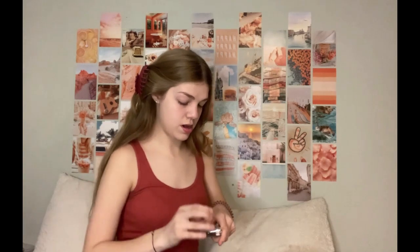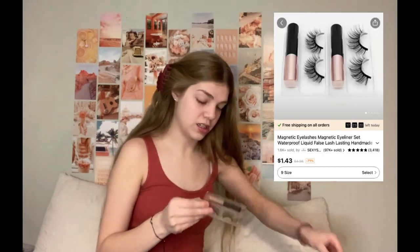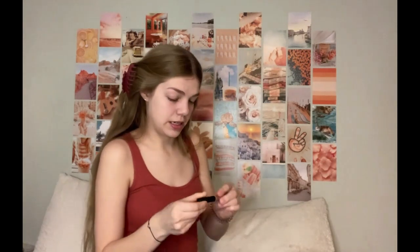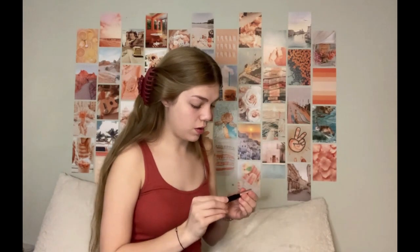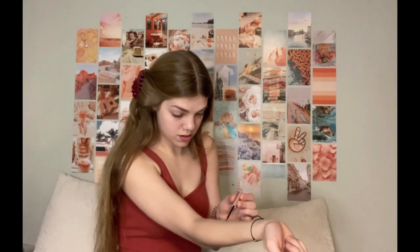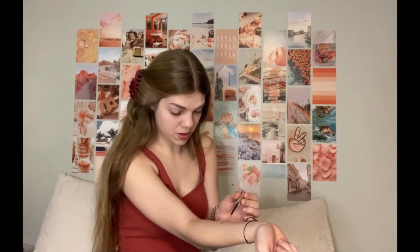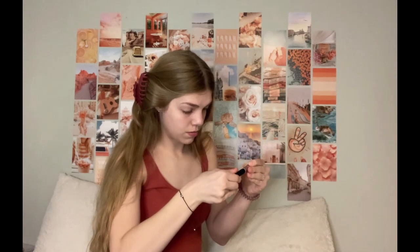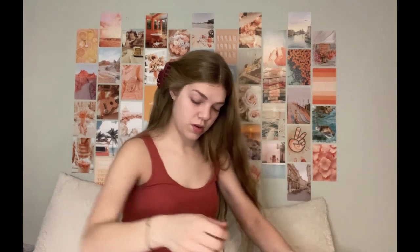All right, what do we get here? Ooh, we got our magnetic lashes. I was pretty excited to try these. These lashes have little magnets in them, and this is kind of like an eyeliner, but it's also the lash glue. It's magnetic. I would have preferred if it came with instructions, but I'm sure I'll be able to figure it out. I'm gonna try it out on my arm, see if it works. I wonder how much you have to let it dry.